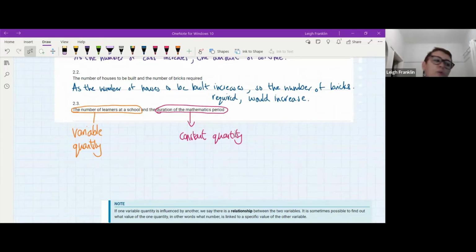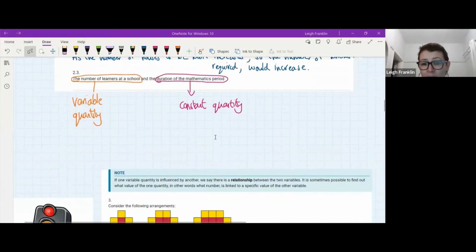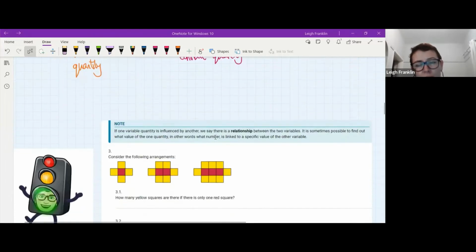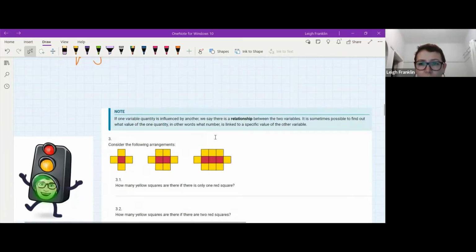All right, I know we can start thinking about all sorts of things. Well, what if there's one teacher and what if there are 2 children, whatever the case is, but we're not meant to be looking at all those other things that would change it. It simply is that the number of children at a school would not affect how long a maths lesson or any lesson was for that matter. Other things would affect the length of the lesson, but not the number of children at the school.